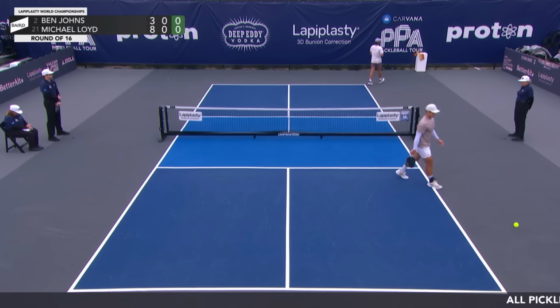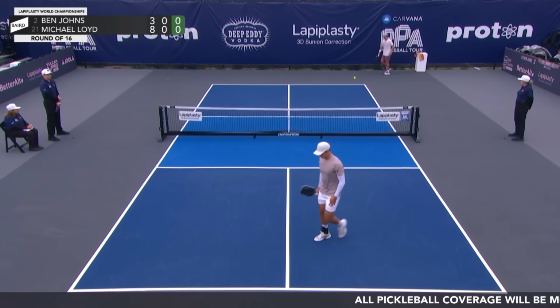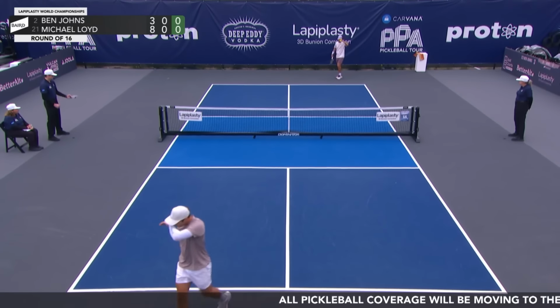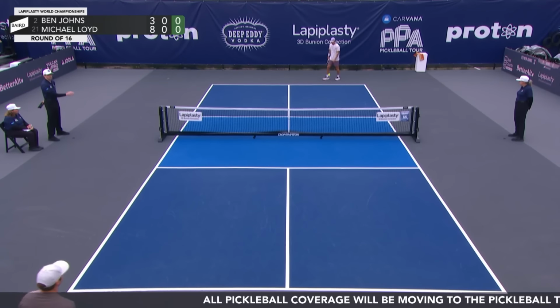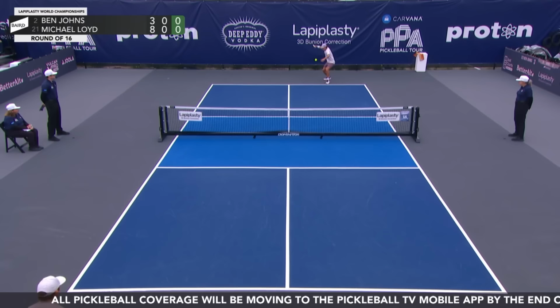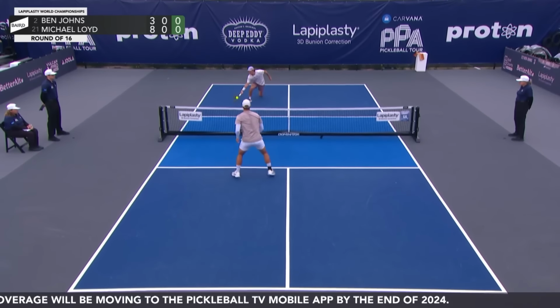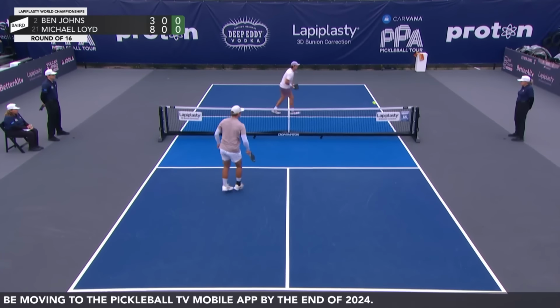What's impressive to me about Michael Loyd on that forehand is that he has a pretty big swing, probably a bigger swing path than most other players, but he gets so much spin on it that it just stays in regardless of how hard he makes contact with the ball. He's a really good ball striker on the forehand side. I totally agree with you, Will.